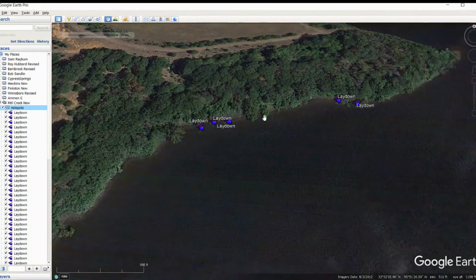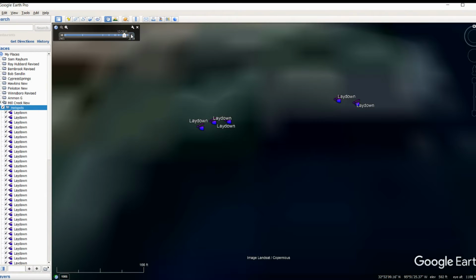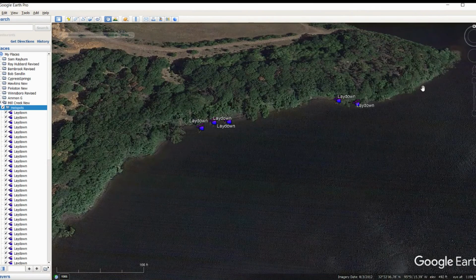I couldn't get a really good image here. And because this lake doesn't fluctuate that much, there wasn't much we could do. But let's move this back just a little bit and see if we can get anything at all. I think 12 is the best image I can find. I'll move one more and then we're going to go back to 12. So I think 12 is going to be the best we can find. So let's go ahead and go back to 12 and let's start there.